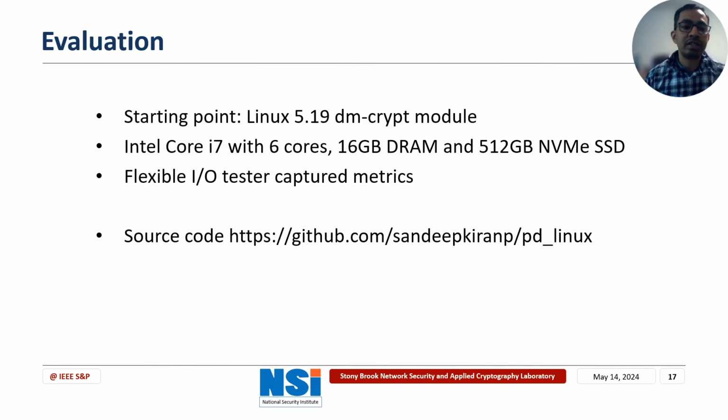Coming to the evaluation, we evaluated INVISILINE and INVISINGLE by making changes to Linux kernel 5.19. Predominantly, the changes were made to the dm-crypt module. We also had changes to the cryptsetup tool. The experiments were run on a Core i7 machine with 6 cores and 16 GB RAM. We used the Flexible I/O Tester to capture the performance metrics.